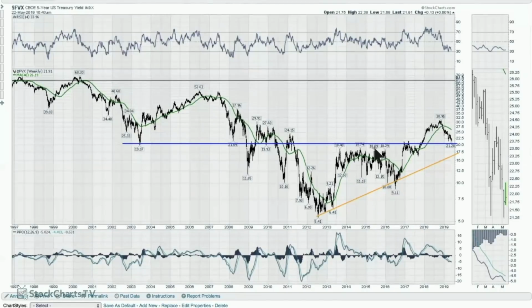If it doesn't find support, I think that's going to tell us more about the wider trend.